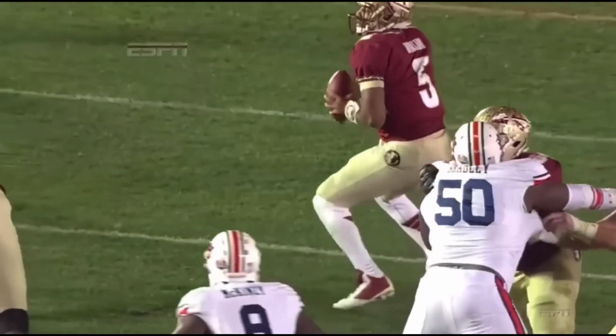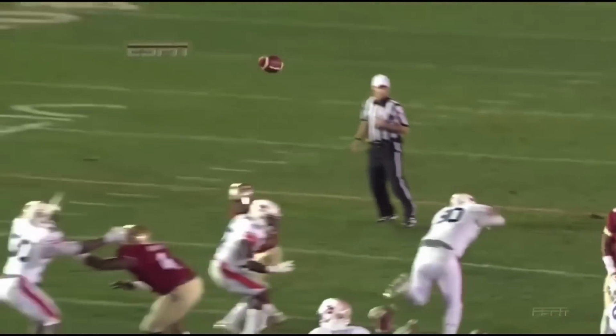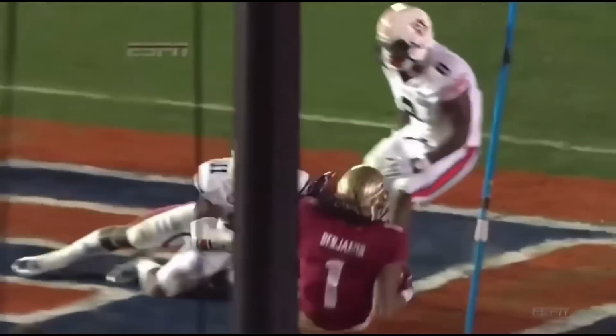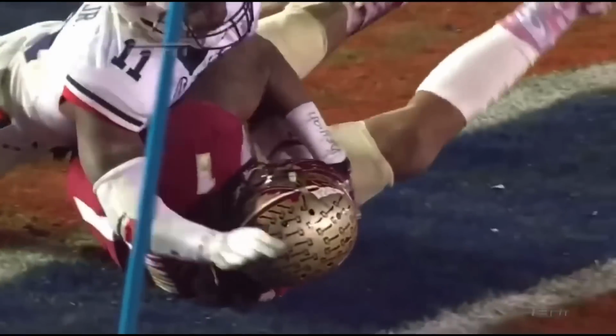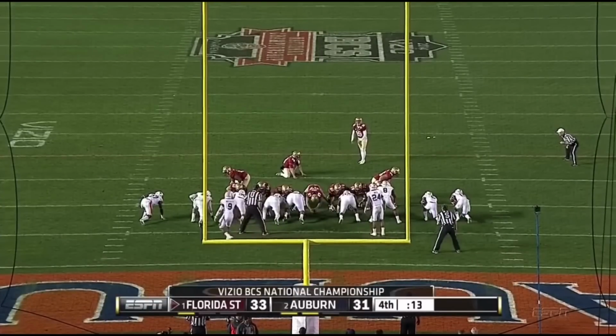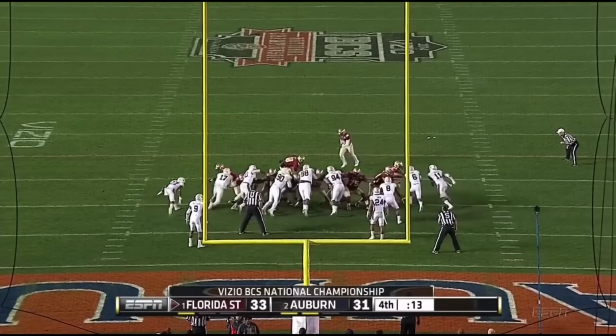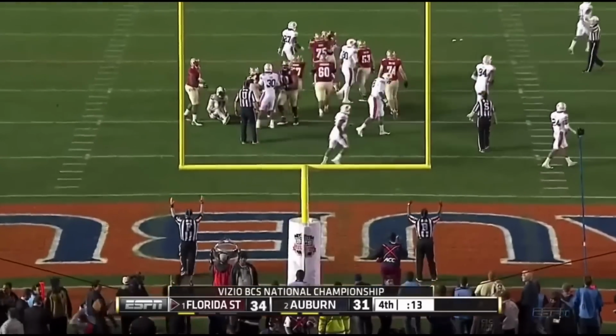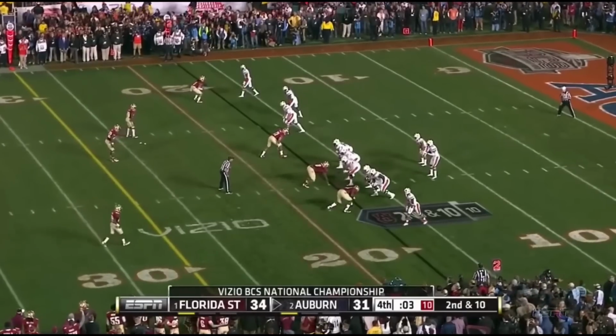Brent, he comes off the play fake. Look how high he puts the ball in the air for the 6'5" receiver. That's a mismatch. Chris Davis is a good player. He's 5'11", pushing across the touchdown. Tacking on the extra point. Action is about to begin.